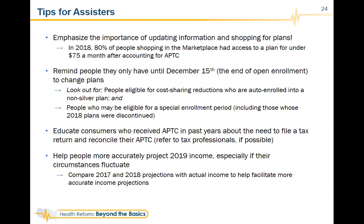And finally, use previous income tax data for 2017 and 2018 to help consumers make a more accurate projection of their income for 2019, especially if their circumstances fluctuate. This is going to help ensure that consumers get the right amount of financial assistance. In other words, I would really say, just work with families. Making that accurate assessment of what they really think 2019 is going to look like, and really walking through that prediction, is going to be extremely helpful.